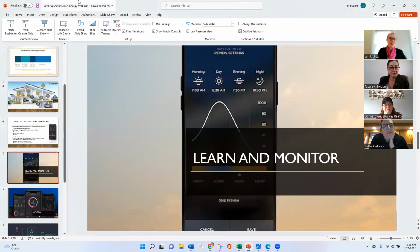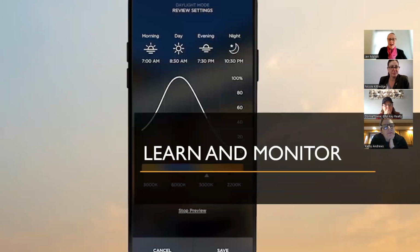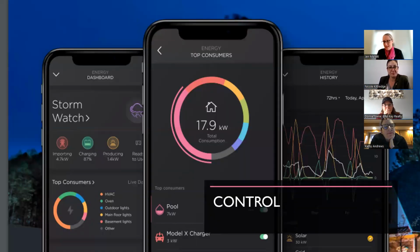So that is kind of like learning and monitoring. The second stage really is the control piece of it. And so advanced smart energy systems take it one step further than what you just saw. And they actually provide control, so on-off control at the circuit level.